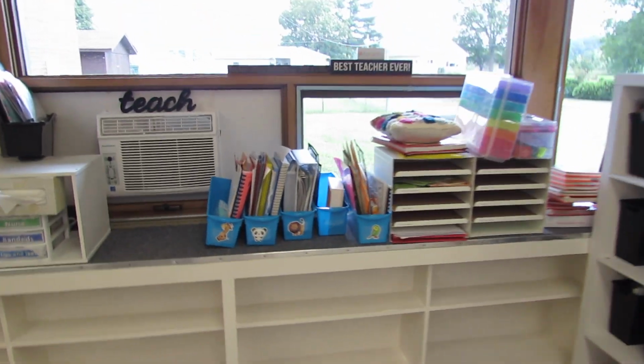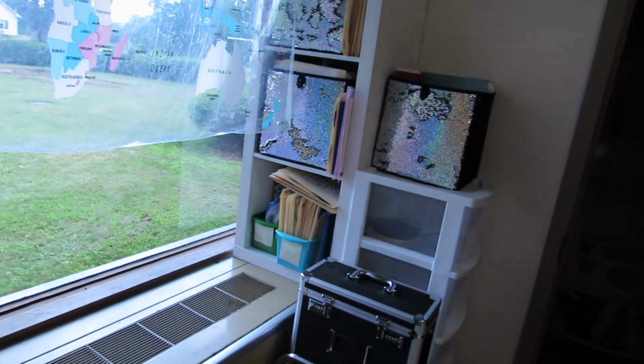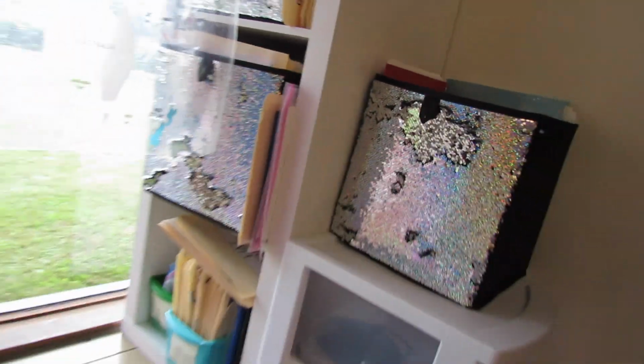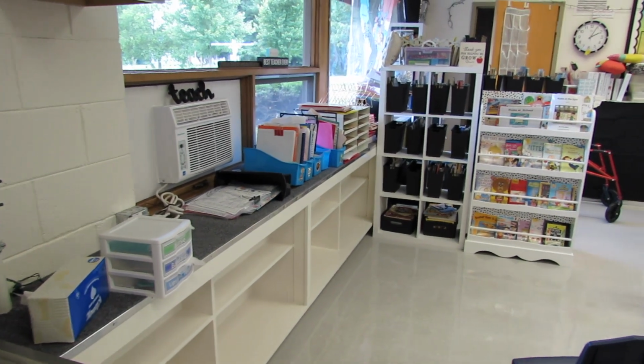I think I'm going to swap these blue ones for black ones and use these blue ones to organize my file folders, which I literally at this time last year was saying I was going to organize, and I never did because it's just a lot. But, you know, maybe this is the summer. Maybe. Okay, this is where we are leaving the place.